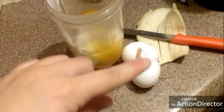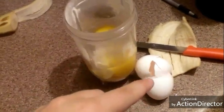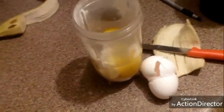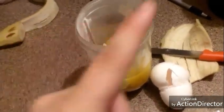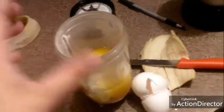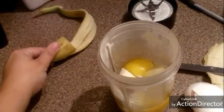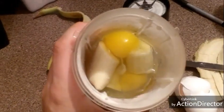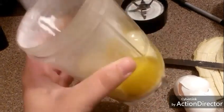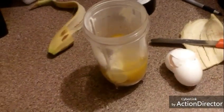And just for the record, I do not throw out my eggshells or any type of food like that. My eggshells go into a bin, and then eventually I grind them up and use them either in my compost or around my plants, and my banana peel will go into the compost. So I just left a little bit of the banana so that when my son wakes up and has cereal or whatever, he can have a couple pieces of banana with that. So there's my eggs and my banana and my oats at the bottom. I'm going to grind that up and cook up my pancakes, and I'll show you what they look like.